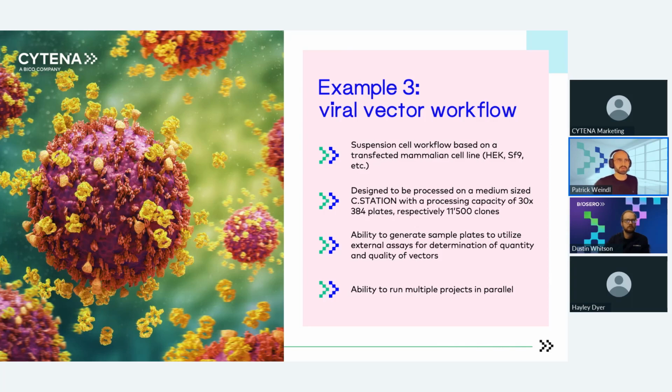Here again, there's the ability to generate sample plates using external assays to determine quantity and quality of vectors and feed back these results to the C.STATION. And again, obviously, no change to being able to run multiple projects in parallel on this type of C.STATION. Next slide, please.